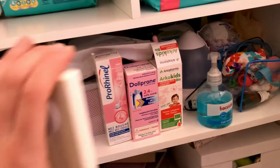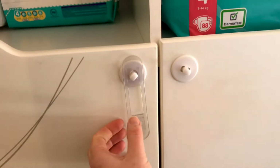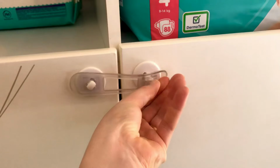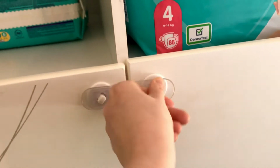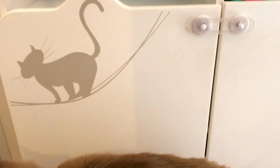So this is obviously shut, out of sight, out of mind. And with medication, no matter what it is, it's always good to have a lock on it. Couldn't get that shut then. It's always good to have a lock on it, just to keep it out of the way.